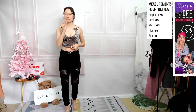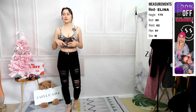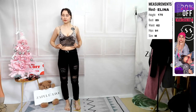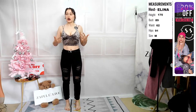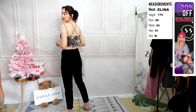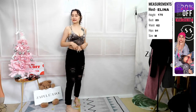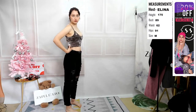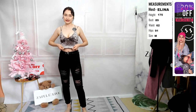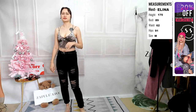Non-stretchy material, just maybe a little bit. We have a spaghetti strap, like a crop top, you can see. We have the salt color. Also, we have another color, dark khaki. The material is polyester, polyurethane, so it's non-cotton. Just polyester, but it feels just okay.